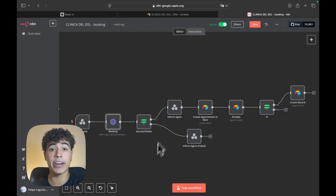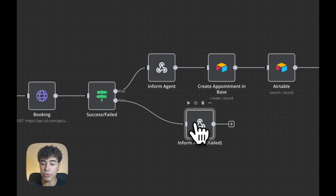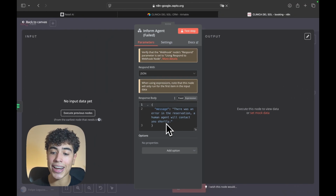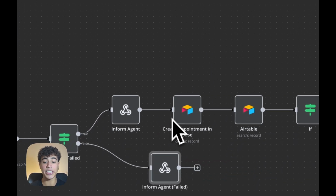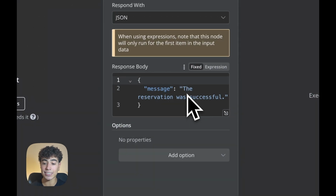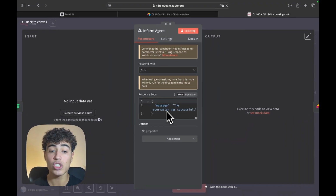It doesn't matter. After the request, we add an if node. If the booking is successful, we'll choose this path. But if it's not successful, we will tell the agent that there was an error in the reservation and a human agent will contact you shortly. That's what the agent will tell the user. But as the booking was successful, we tell the agent that the reservation was successful. So it can tell the user that the reservation was made successfully.